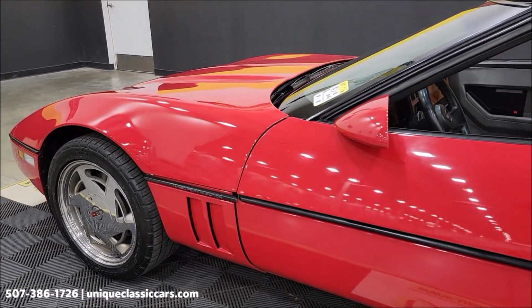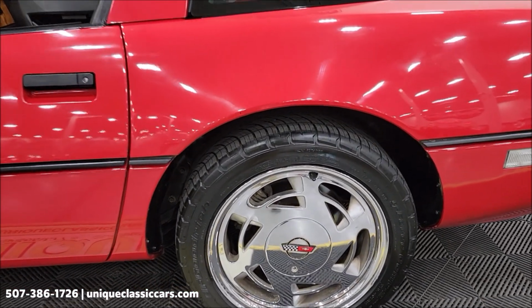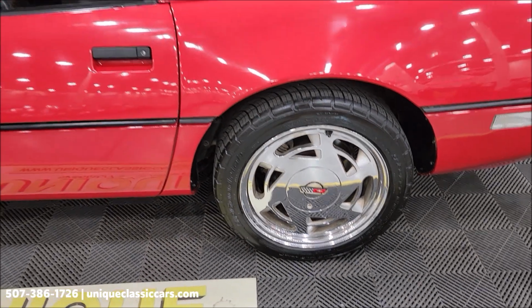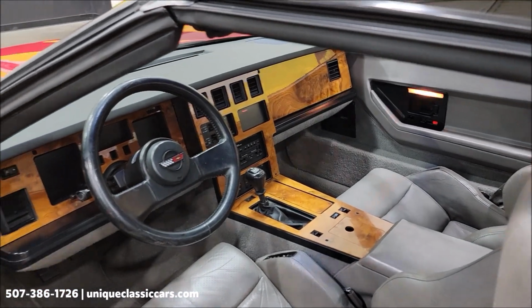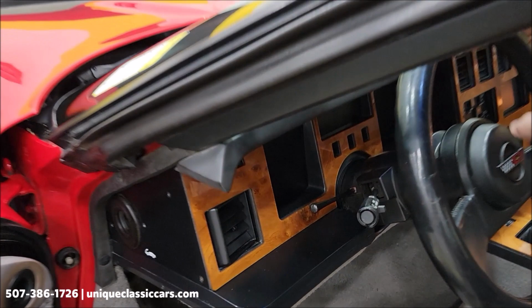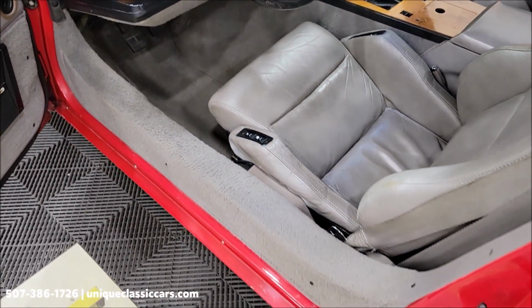There'll be underside pictures of this, probably close to 100 pictures of it online. Engine bay, storage compartment area, wheels and tires, as you can see, riding on chrome wheels, BF Goodrich radials. Let's go ahead and take a look at the interior. Of course, power windows, power locks. Pull that key a second, so we don't have to listen to that.